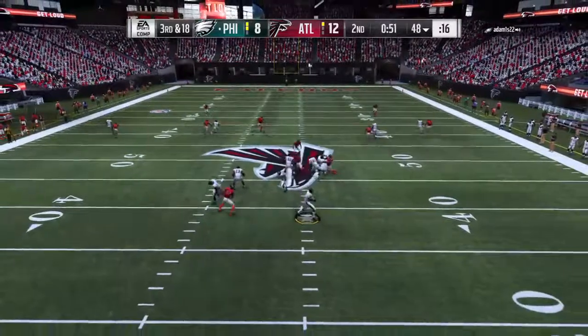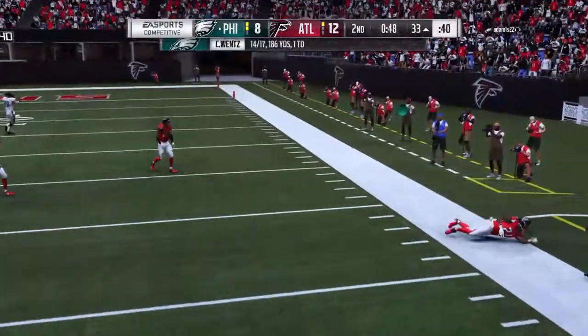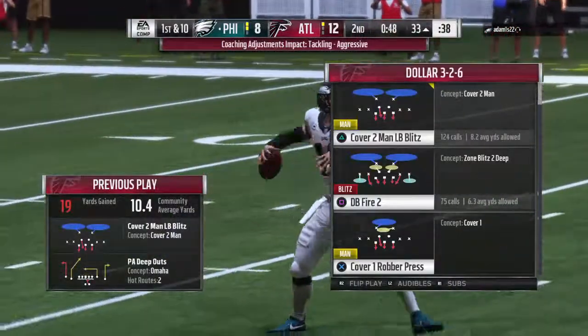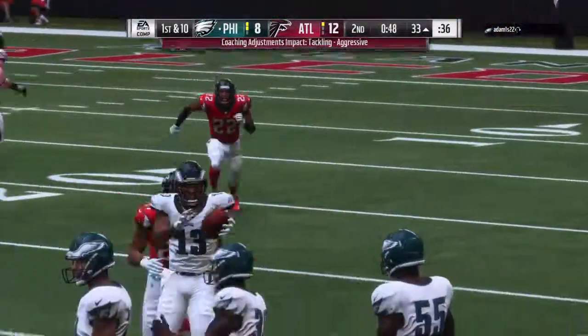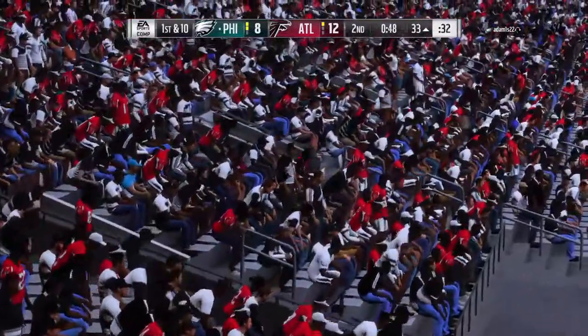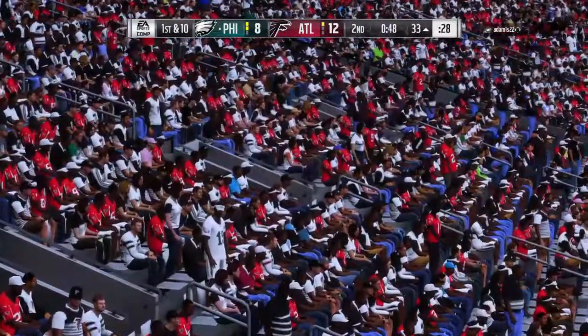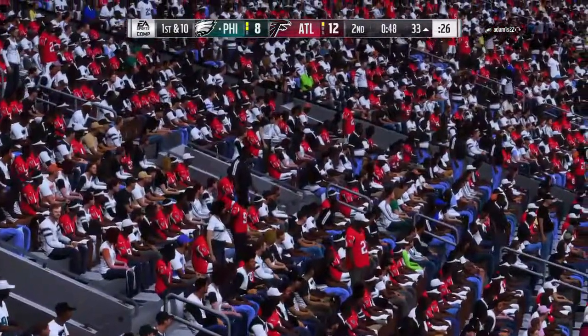Now Wentz. Escaping the pressure, right. Aguilar has it. A gain of 19 on 3rd and 18, and that'll move the chains. Nice movement there by Carson Wentz outside of the pocket. Completes another pass. Help me out here, partner. He's not sneaky athletic. He is athletic. How many times do I have to say it?